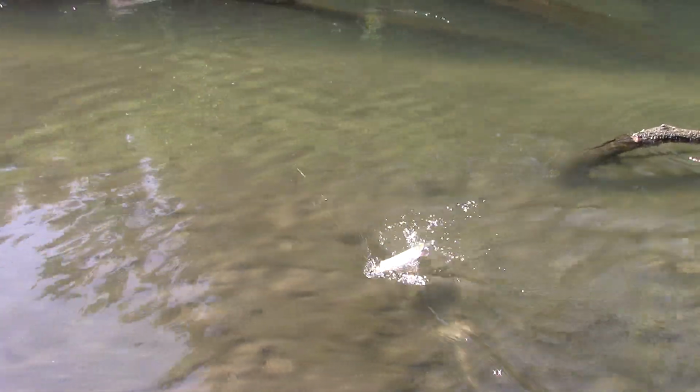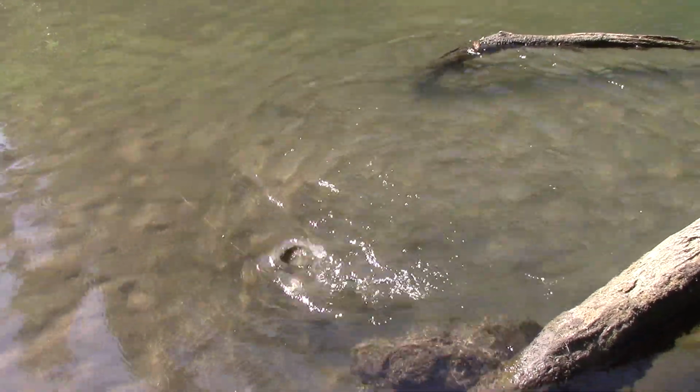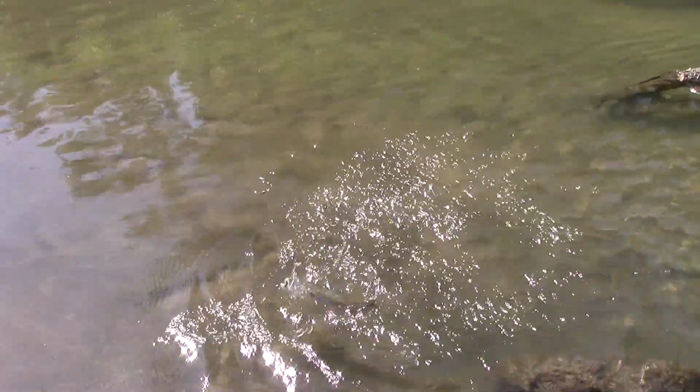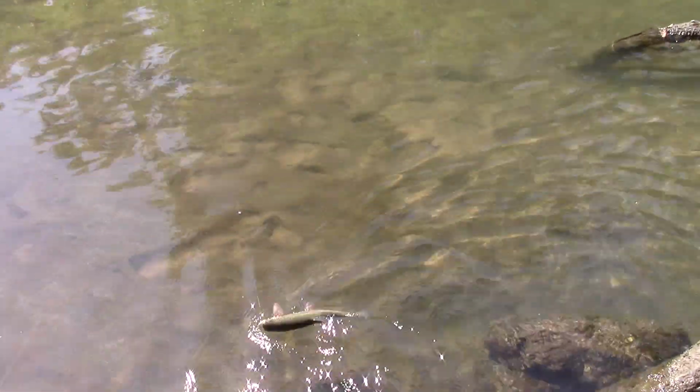Oh my gosh. I'm going to turn back over to a spinner. The worm just isn't doing the best, and I think the fish do like the spinner today, so I'm going to let this guy go. He seems to have had it down in there. At any rate, I'm going to change back over to spinner.